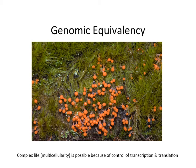A good slime mold, right? So this is the concept behind why we need to study transcriptional regulation. Slime molds are studied by geneticists, developmental biologists, and others. By the way, those are the red objects, the slime molds, not the moss that's behind it.